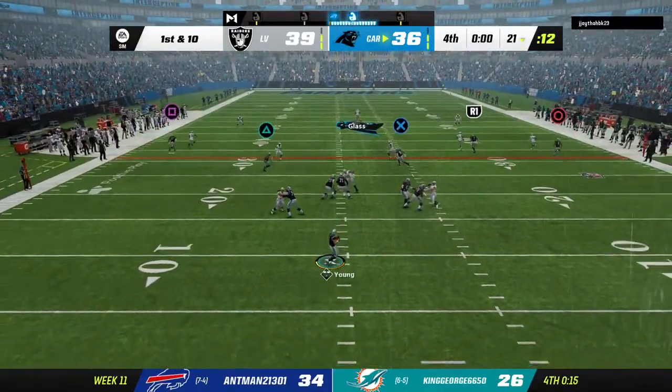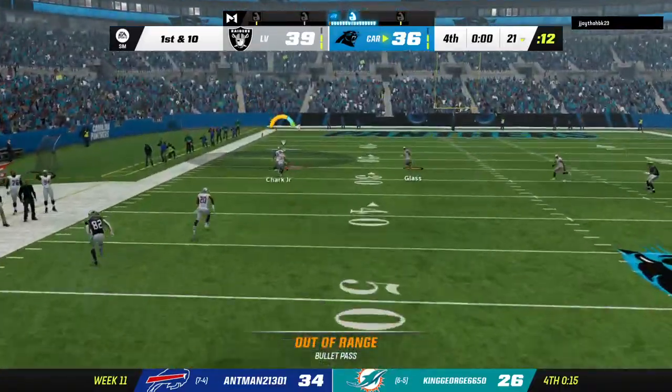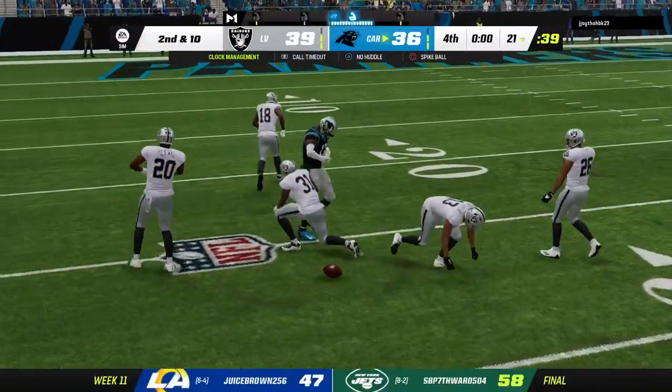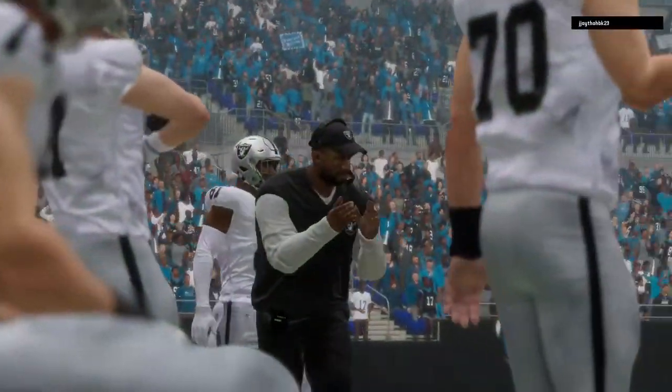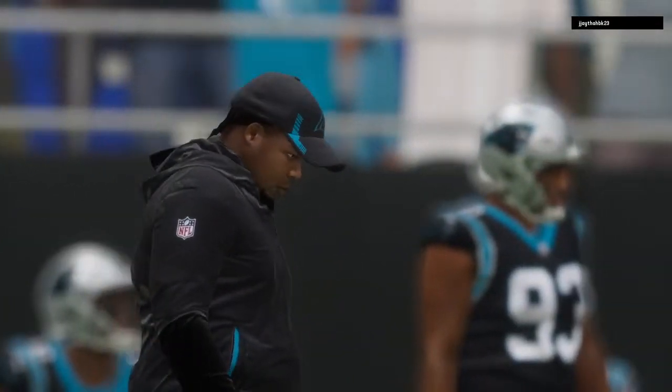One last shot for Young. He's going to let it fly. And it's incomplete. So their final drive comes up empty. And with that, the ball game is over.